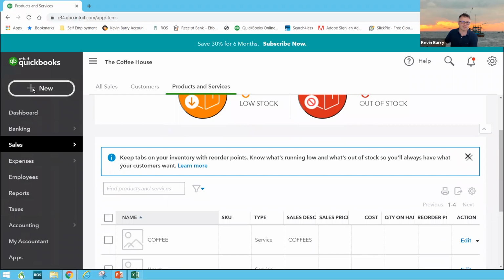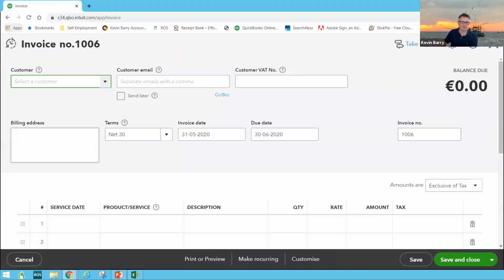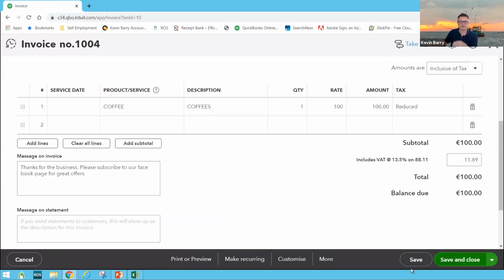So I hit plus, there's a few little shortcuts. I'll show you another one. If I go plus on the invoice, I hit this little clock, so I go back in time and it'll show me all the recent sales. So he didn't pay me that €100 bill. Okay, and see here at the bottom where we have save. So I just did the sales invoice.